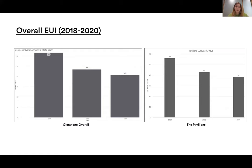The graph on the left shows Glenstone's overall EUI for the last 3 years. A key takeaway is that it's decreased each year. In 2018, it was calculated to be 63, which is already much less than our initial goal. In 2019, we were at 47, and in 2020, we reached 42.